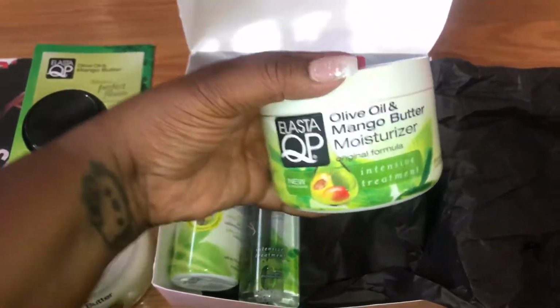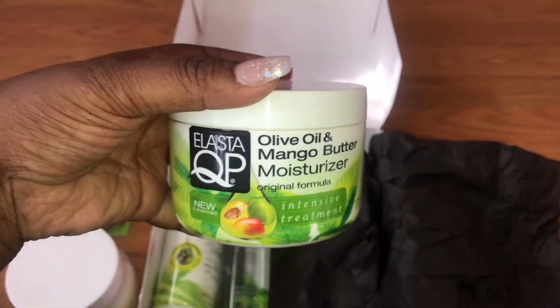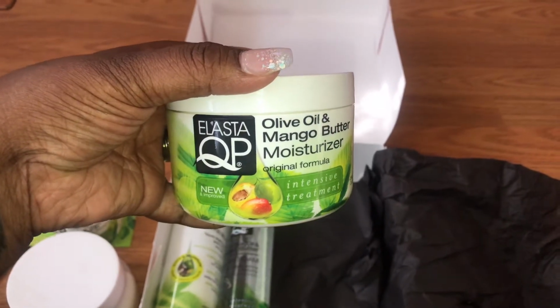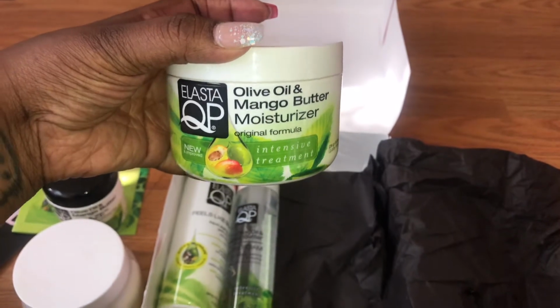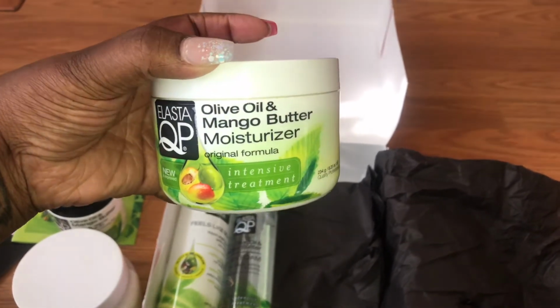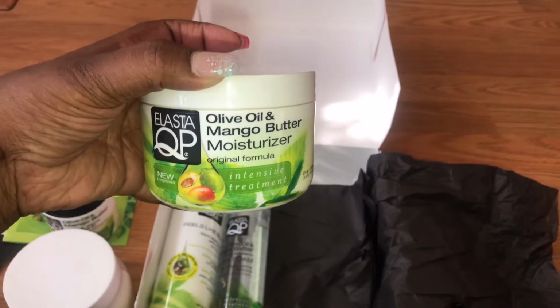Next we have olive oil and mango butter moisturizer. This is a 6-ounce bottle. It contains olive oil, mango butter, coconut oil, cocoa butter, and biotin. This moisturizer is an easy way to care for your hair. It creates a protective layer that defends against damage caused by heat treatments. Use this hair moisturizer daily for softer, fuller looking hair.